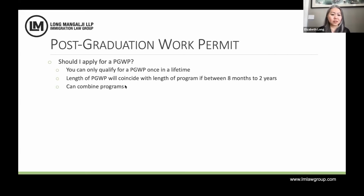So the length of your postgrad work permit, if the program is under 2 years, coincides with the length of the program, if it's between 8 months and 2 years. If it's over 2 years, you get a 3-year work permit, and that's what I call a deal, okay? It's very important to get this deal for many of you because it can be difficult to get what you need with regard to work experience for permanent residence within a 1-year work permit, especially given the current employment issues with COVID, especially as well when we're talking about permanent residence with governments.